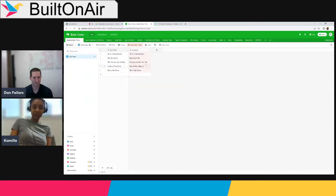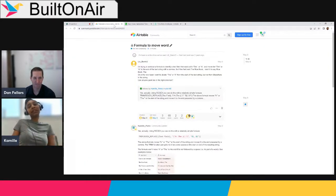So looking at it again, this is what it would come out as. Again, it doesn't mess up Alice in Wonderland. It doesn't mess up this one either. It's only if it starts with the word The and a space, or the word A and a space, putting it at the end. So just one of those times where life is much, much easier with regex.